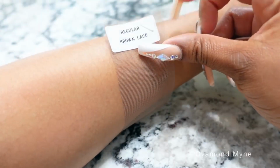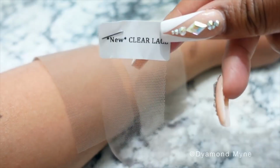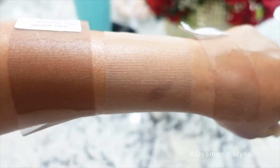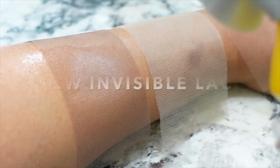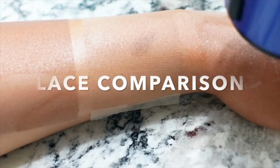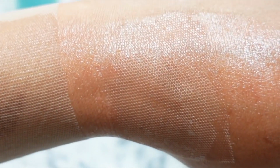First off, let me show you guys the difference between the laces. Number one, this lace is supposed to be an upgrade from your traditional regular brown lace as well as your regular transparent lace. This lace on this wig is supposed to be top tier, the top of the line type of lace.